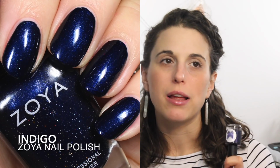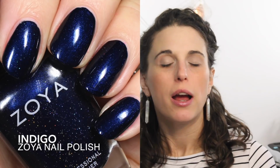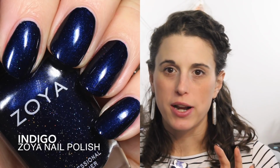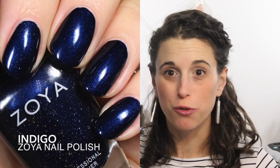If not, Indigo, and I'll put an Indigo swatch in here just so you can see what I'm talking about. But if not, Indigo is a really nice pick. It's just not quite as holographic as I want it to be. I know several people told me that when they wear Indigo, they actually add a scattered holo topper on top, which, go for it. I feel like that would really bring out what's already there. So that could be a great way to get a similar effect to this polish if you don't already have it and if it is sold out.